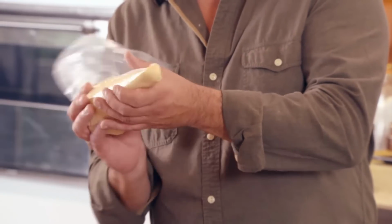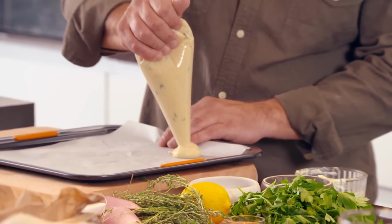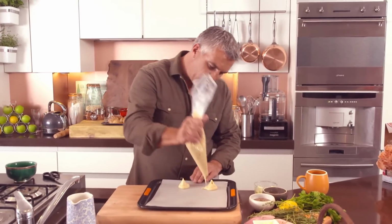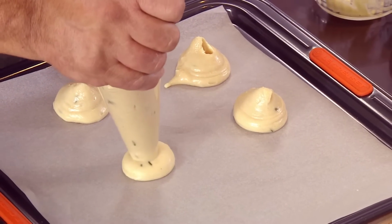And what I've got here is the choux in a piping bag. And then you pipe just dollops of the mixture onto the tray, about the size of golf balls.